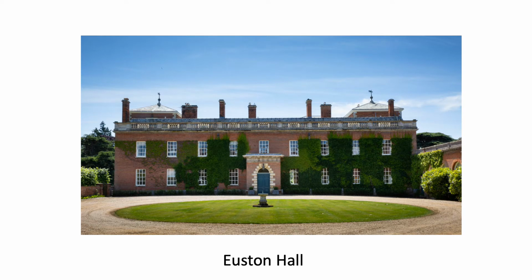The Duke of Grafton also had a country estate in Suffolk, in a place called Euston, and he built Euston Hall here. He then named another of his London developments after this place. However, I digress.